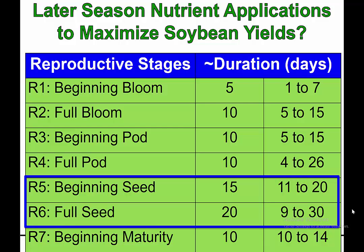For us, the month that really makes or breaks soybeans, is it the same thing down here? August is our month that makes or breaks soybeans, right? Very similar, right? August, September. Guess what that's matching up to?